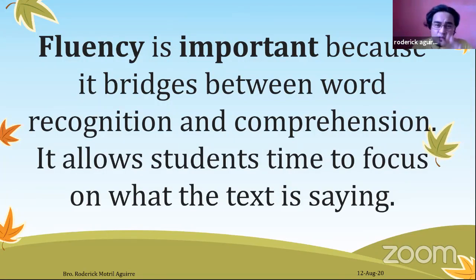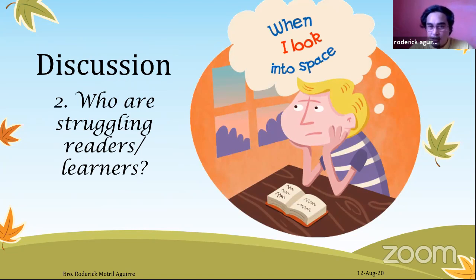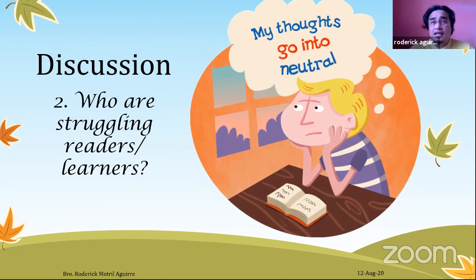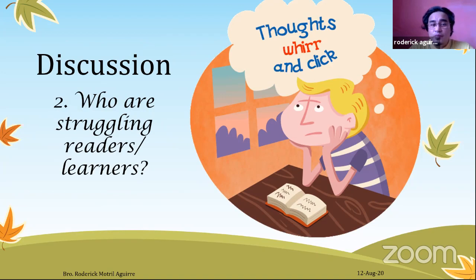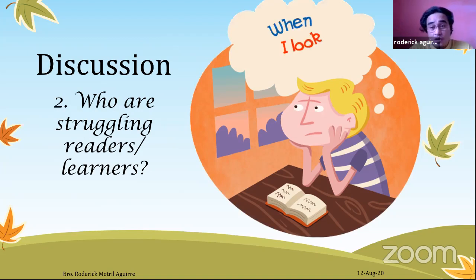Modeling, reading aloud. We already had sessions on that. And then kung ito ay expression, probably we can ask our students to listen to radio programs and listen how written words or written statements are actually read aloud with expression. Okay. Now, the second question is, who are struggling readers? So let us now have just a simple understanding who among our students can be considered struggling readers or beginning readers.